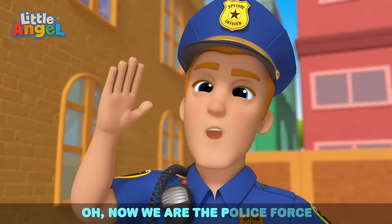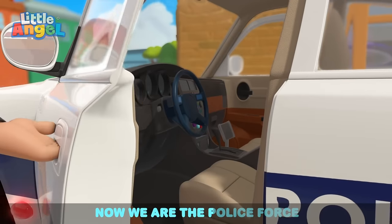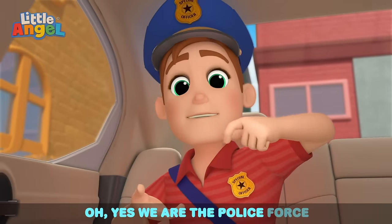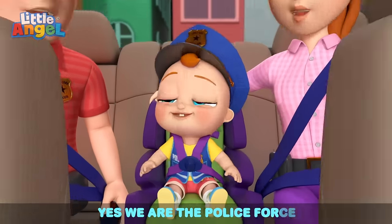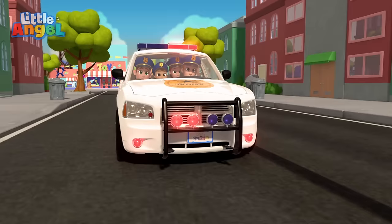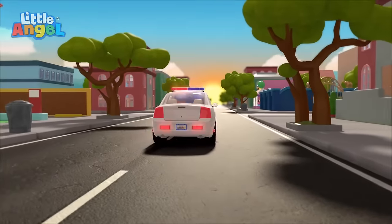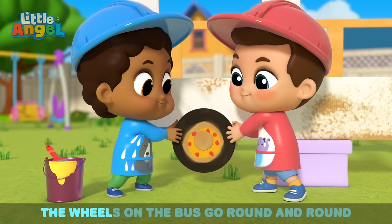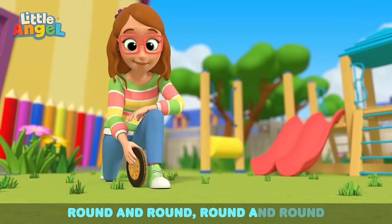Oh, now we are the police force, the police force. Now we are the police force, we keep everyone safe. Oh, yes, we are the police force. Round and round.